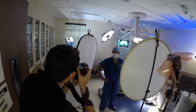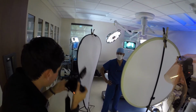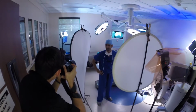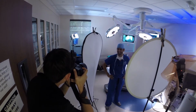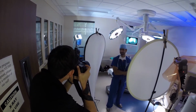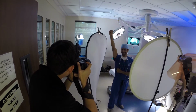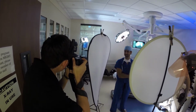You could go for a pure white, but their color scheme is very blue and white, so they wanted a nice blue backdrop with the doctors looking nicely lit with clean white lights. And it helped to have the nice surgical facility we're in because it looks impressive. The background lends to the nature of what they do. And so when you go to their website or see these photos, they're in line with their brand because it's in their space.